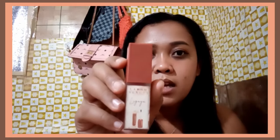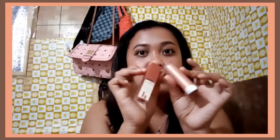Look, next is our lipstick. I love to use the Laraw lip paint in the shade of Ligaya, but I will use also this. Hindi ko alam kung ano to brand to. Basta bigay sa akin to. So I love to combine these two lips. Actually, it gives an extra nude look.